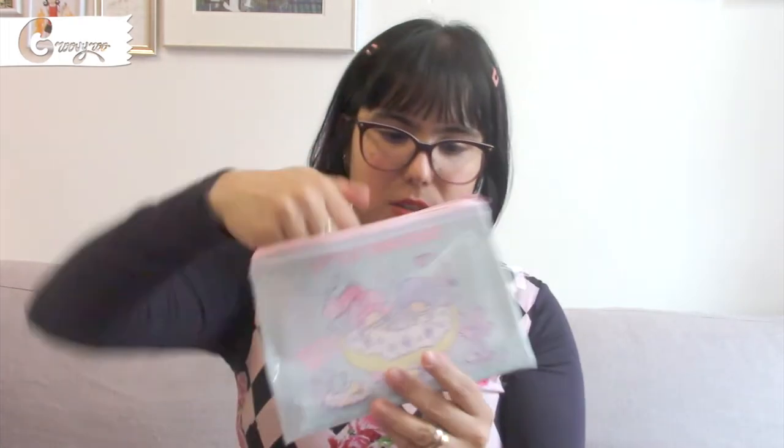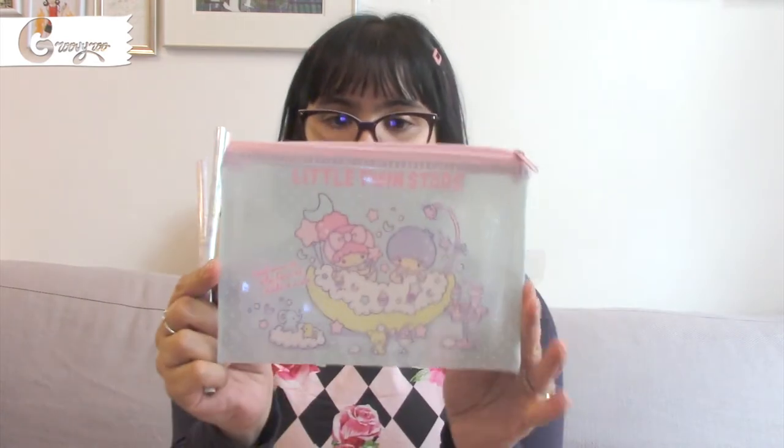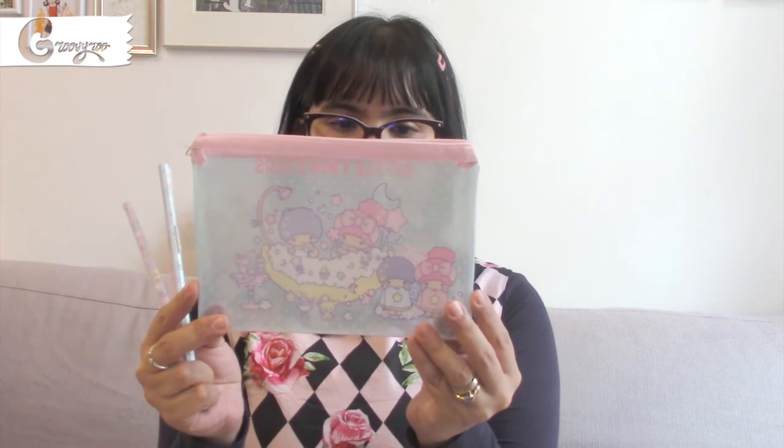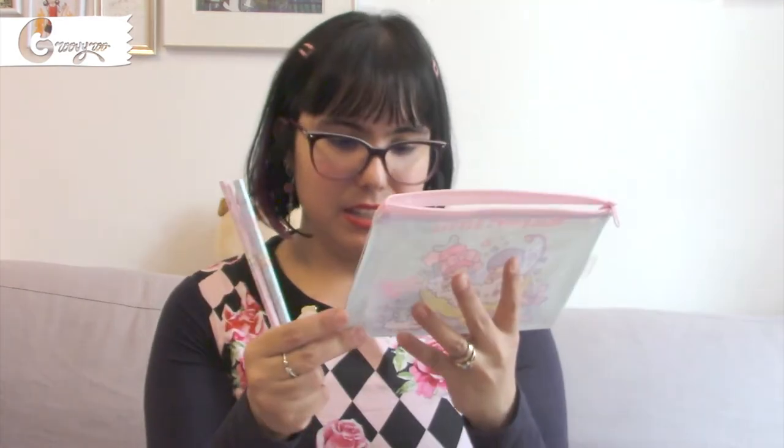Then I got one of these ones. You can put pencils in it, and that's basically what I have in there. I got this little Twin Stars one, which I think is stinking adorable. It says, welcome to the land of Kiki and Lala, and they have them in the back. I think this design was from 2019, according to this. I was very lucky because I wanted this design for a while and I didn't know if I was going to find it, so when I found it, I just snatched it.